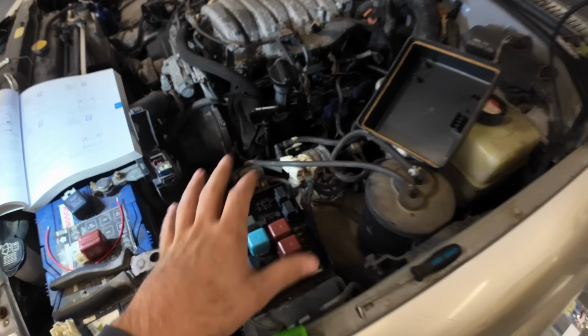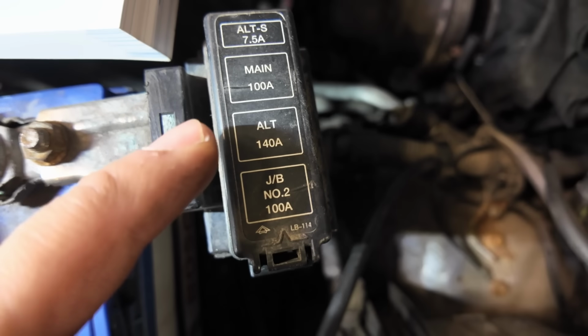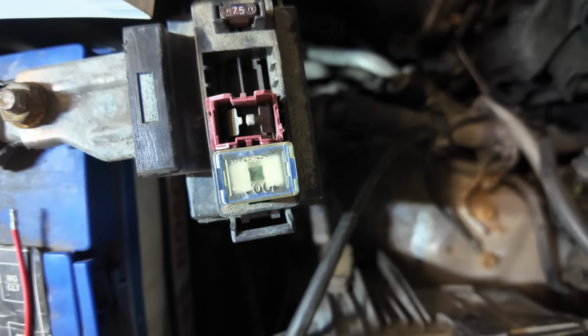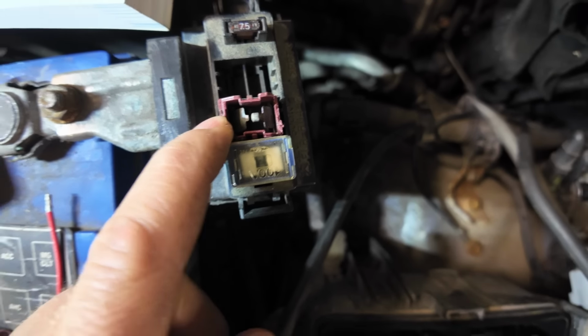But all of this diagnosis could have been absolutely avoided if I'd just started right at the very beginning and checked my fusible links. So you can see there, that's the alt, that's a 140 amp fuse, and I've just pulled the top of it off, and you can see that it's broken. My fusible link there is broken.